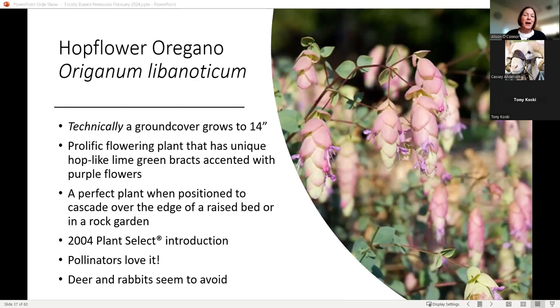That said, deer and rabbits seem to avoid it, so it's a nice one. It's really cool because it kind of sprawls and grows, and then it has these really beautiful flowers with these little tiny purple flowers and then these really cool flower bracts. It looks great if you can place it over a retaining wall. But what's also nice is that those flower bracts dry down, and then they hold their shape and form in the winter months. So it's really nice for winter interest as well. Next slide.